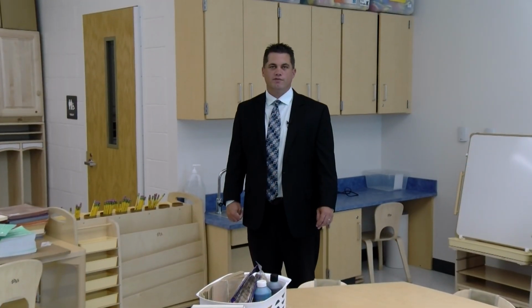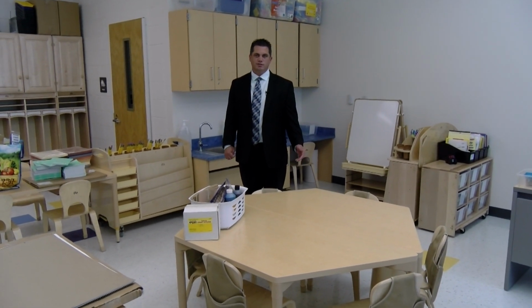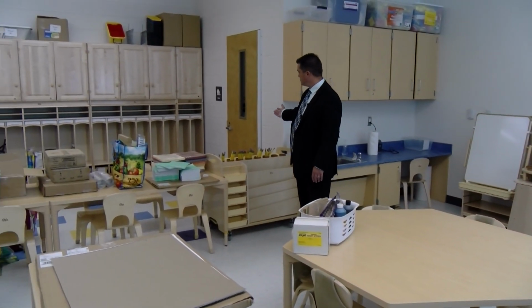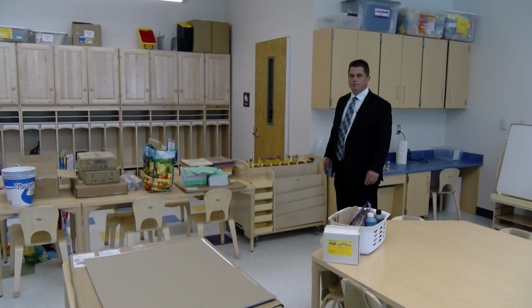We are currently in one of our kindergarten classrooms, and as you will see it set up furniture-wise, the kindergarten classrooms have tables. But in the COVID environment, we have to maintain social distancing, so we will be putting smaller student desks in each room. Also in each of our kindergarten classrooms is a bathroom for our students to access without leaving the room.